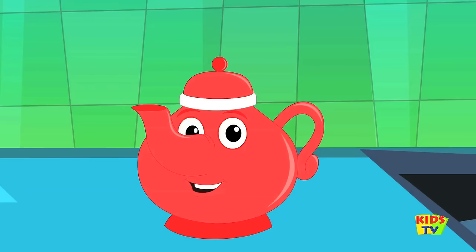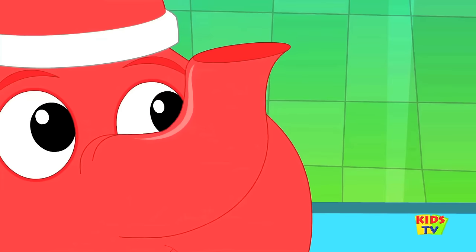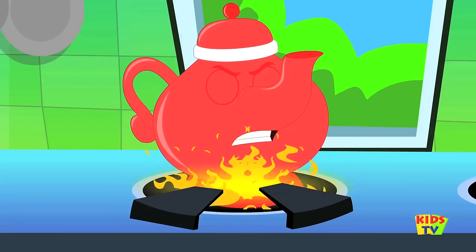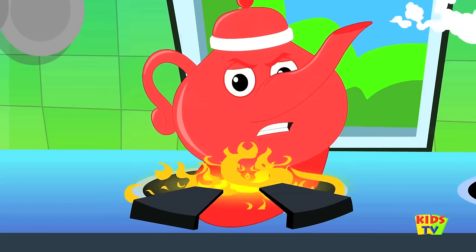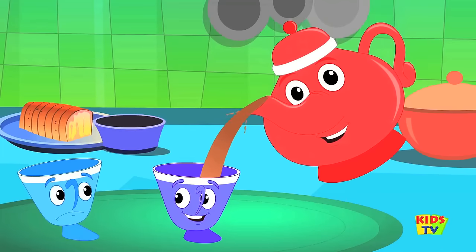I'm a little teapot, short and stout. Here's my handle, here's my spout. When I get all steamed up, hear me shout. Just tip me over and pour me out.